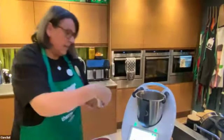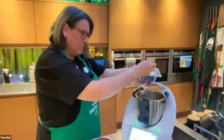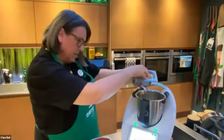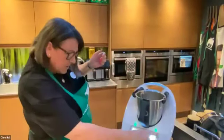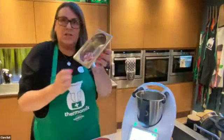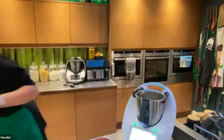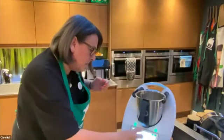Just place your onions in. I've pre-weighed it all Generation Game style. No, it's Blue Peter, wrong show. 150 grams of onion going straight in, followed by some bacon, which I chopped earlier. That's going straight in. I use scissors, not a knife, for that one because it's just quicker.